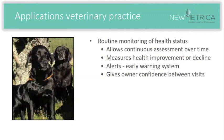It doesn't have to put the alerts in, because one of the disadvantages is that these are obviously done on a group basis, and there'll be some old dogs in there that will always alert because of the state of their health.